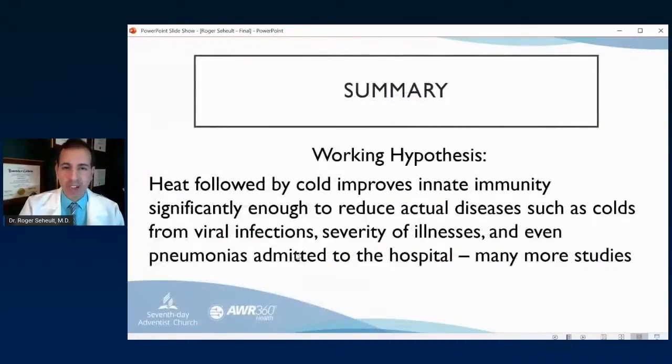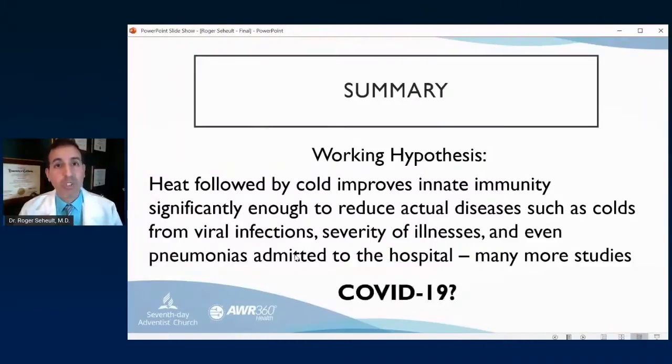So what's the working hypothesis? Heat followed by cold improves innate immunity significantly enough to reduce actual diseases, not just cell counts, such as colds from viral infections, as we saw, severity of illnesses, and even pneumonias requiring hospitalization, and many more studies as we've talked about. However, we still haven't talked about COVID-19, which is why we're all here. And it's really difficult to do that because we have to do studies in the current environment. We didn't have COVID-19 before November and December of last year.